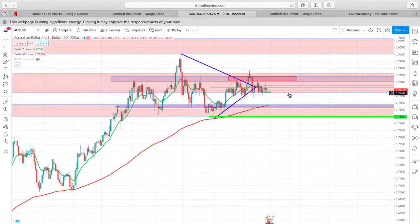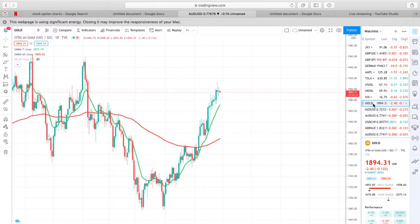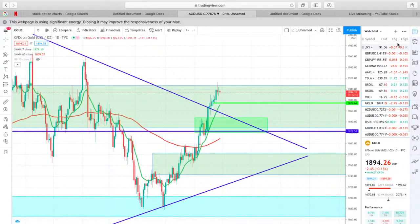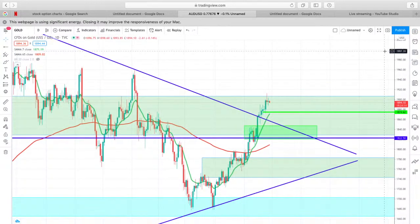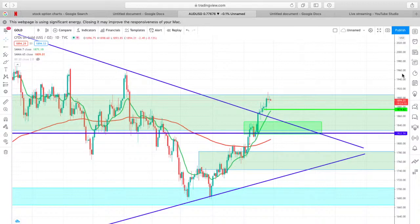I wanted to make sure I listed the next areas, because the next pair that I'm doing tonight is gold. Gold to me, like I said, has also been another pair that has grown on me. The two areas that we were looking to watch on gold.